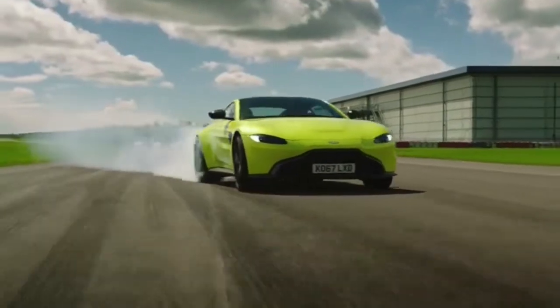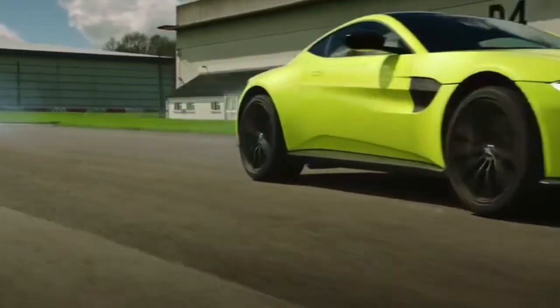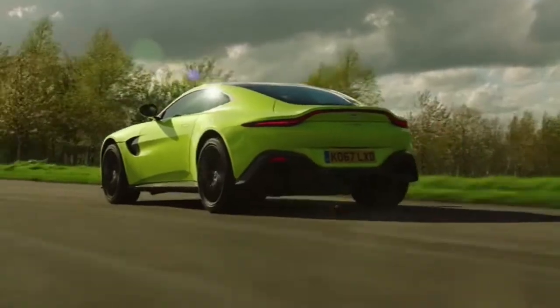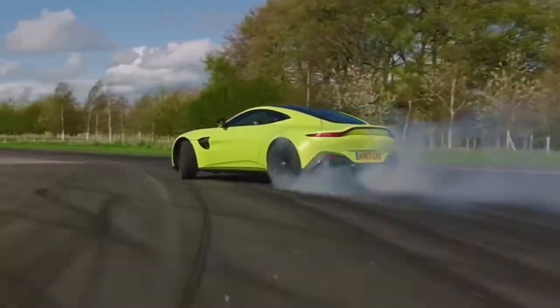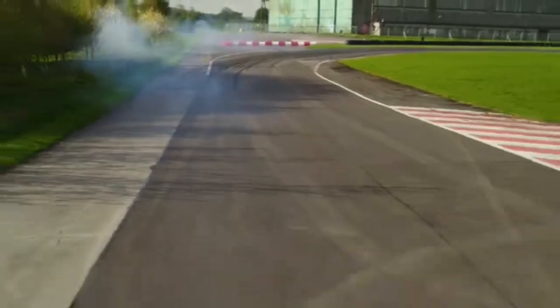In the past, you could buy an Aston and love it, but still know deep down that a 911 was a better car. With this new Vantage, that gap has been closed to a point where it doesn't matter. It's not just brilliant for an Aston Martin, it's brilliant full stop.